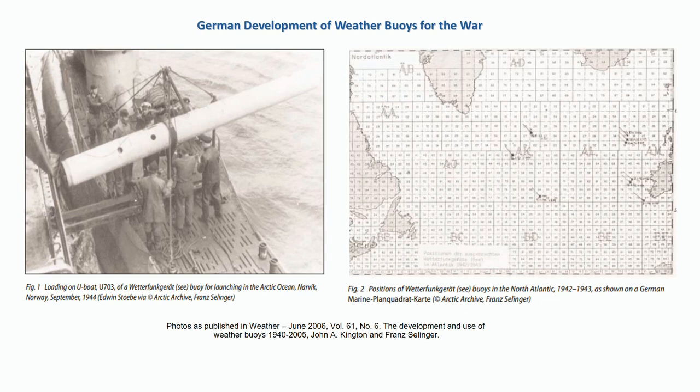According to the Royal Meteorological Society article written in their publication, during World War II, the German Navy deployed weather buoys called in German Wetterfunkgerät, or automated weather stations, at 15 fixed positions in the North Atlantic and Barents Sea. They were launched from U-boats and held in place by an anchor cable.